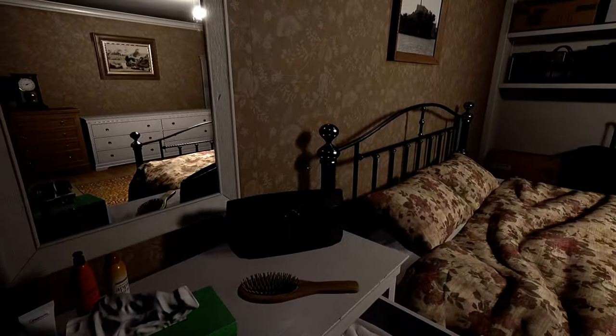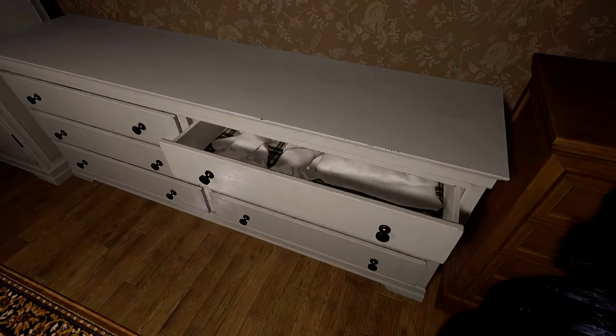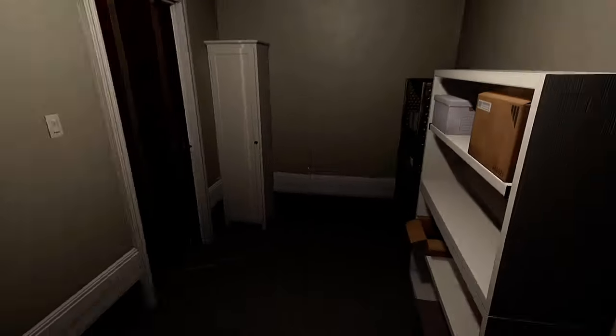All right. I was waiting for something to pop up. But that did not happen. I mean, what exactly are we looking for? We have medical supplies here. Clocks. Seems to be clocks all over the place. Nothing in there. I don't think this is an apartment. This seems like an actual house. It's a nice house. Or maybe it is an apartment. It's just a big apartment.